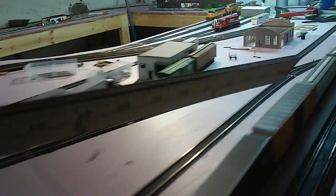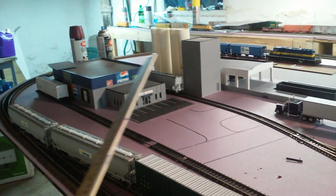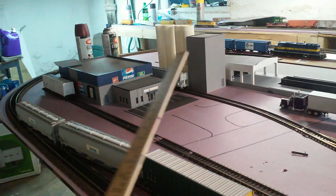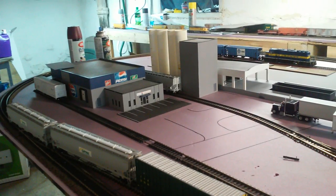Again, sorry the lighting is so dark over here. I need to get that fixed, but I've just been drawing out how everything's going to go before I start doing scenery and stuff like that on it. I used the silos from the Magic Pan Bakery to kind of set up where my plastic pellet facility is going to go. And I think it's going to turn out pretty good. So hopefully I can get it done here within the next few months and get some trains working.